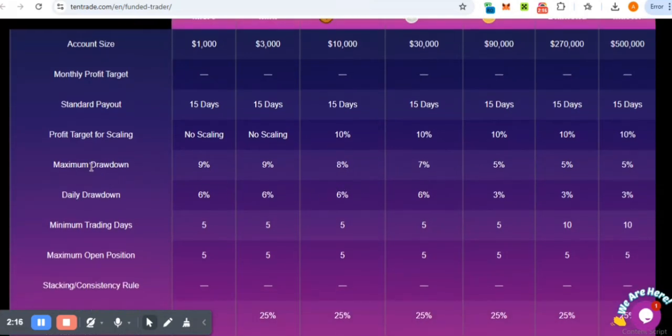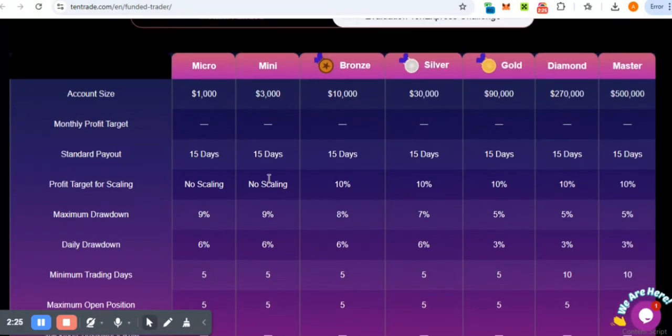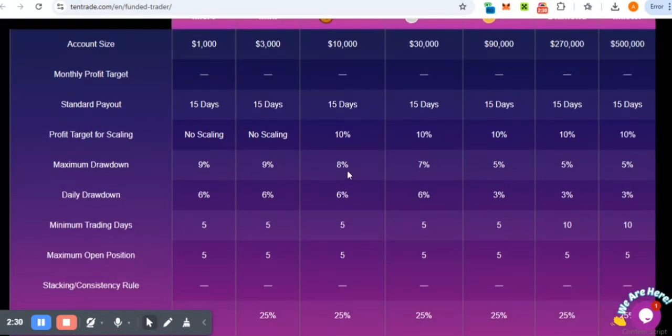And then let's talk about the maximum drawdown. You can see each account type has its own maximum drawdown. The 1k account type is 9%, and the 3k is 9% as well. This is for the instant account. Then the 10k account is 8%, and you can see the rest, right? Then you can also see the daily drawdown. This daily drawdown means that you should not lose more than 6% of this account in a day. If you do, you will breach your account.